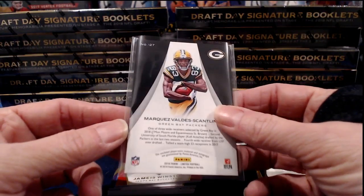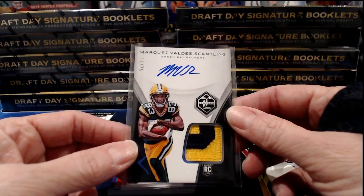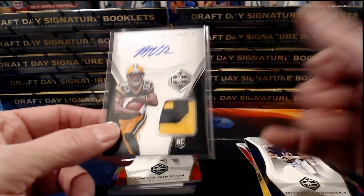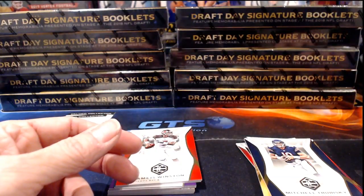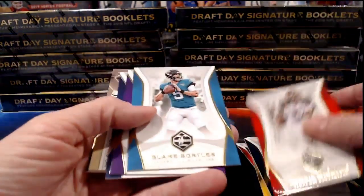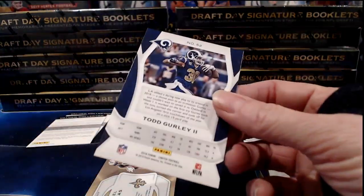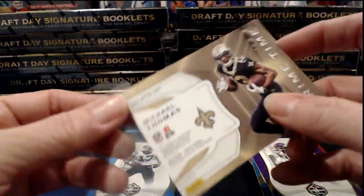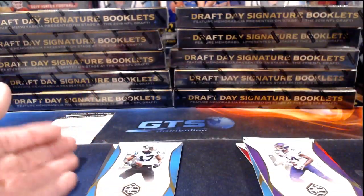It is Marquez Valdes-Scantling. A little bit of a rough corner in upper left. Nothing too outrageous, but it's not perfect either. It's numbered to 75. You have actually a pretty nice relic there, and hard-signed autograph for Marquez Valdes-Scantling. Our numbered card, Todd Gurley for the Rams to 99. And then we have Michael Thomas for the Saints. That is to 75.